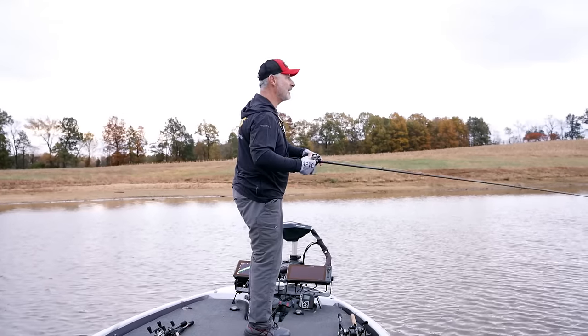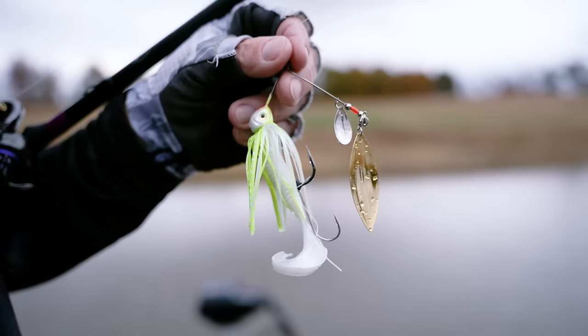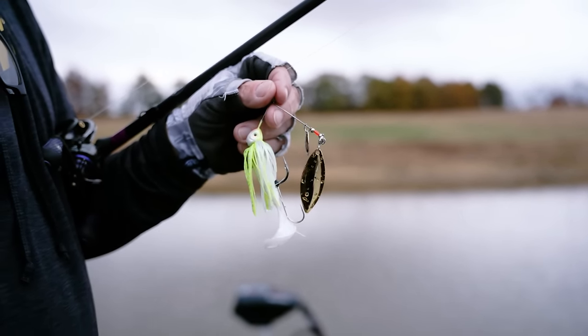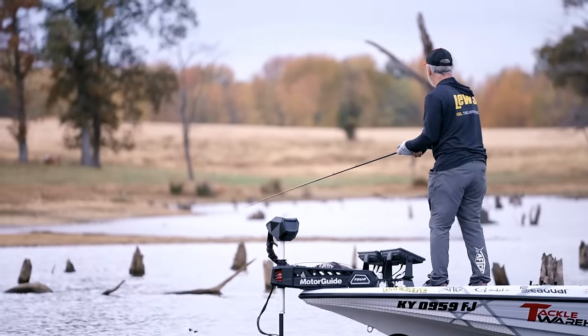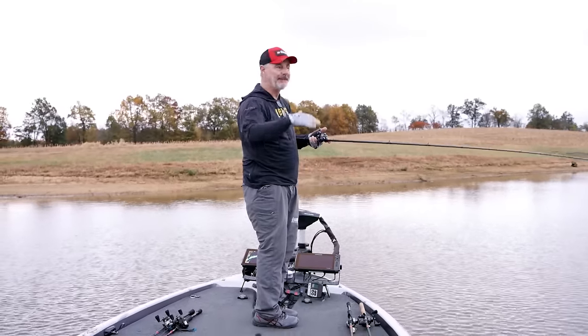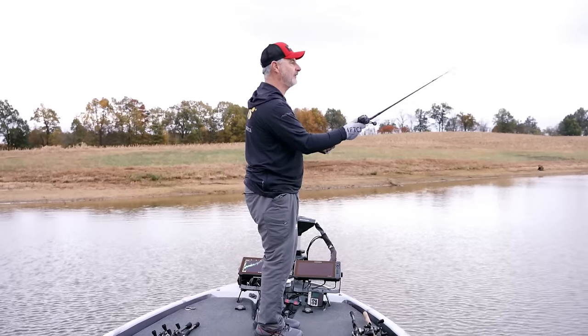I mean, the sun's not even up good yet. We're gonna have a big front pushing through here, so a moving bait is perfect on a day like today. This much wind, dark skies, it's a perfect spinnerbait day. When you have these big major weather events coming, it lowers the barometric pressure. That makes the bass a lot more active.